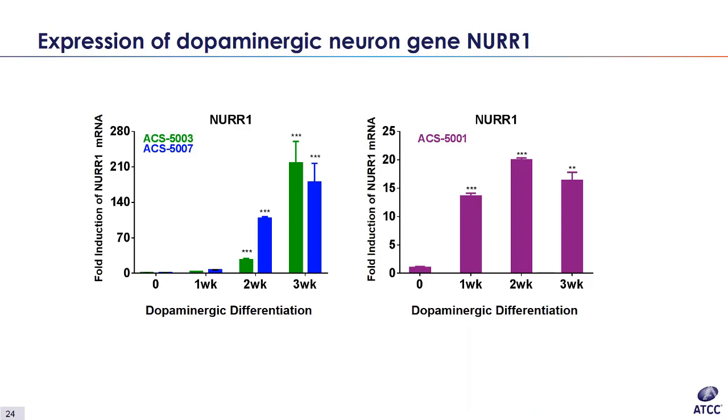Related genes like VMAT and DAT with opposite functions also increase significantly. For example, vesicular monoamine transporter 2, which we've abbreviated here as VMAT2, is a membrane protein that pumps dopamine and other transmitters from the cytosol to synaptic vesicles. We saw increases over the course of 3 weeks, and this is in all 3 neuroprogenitor cells.